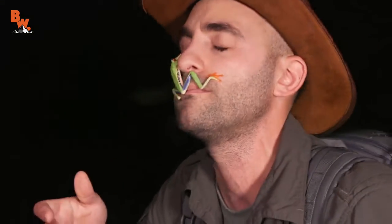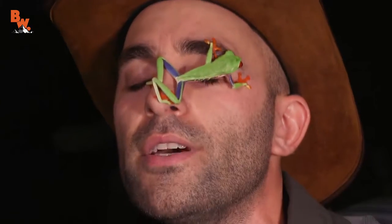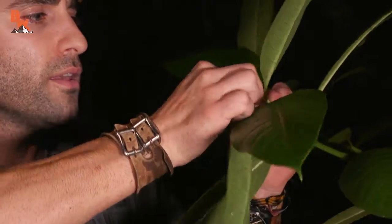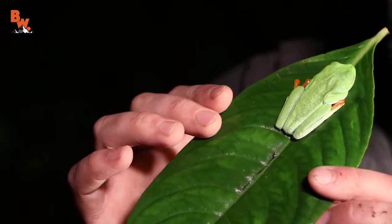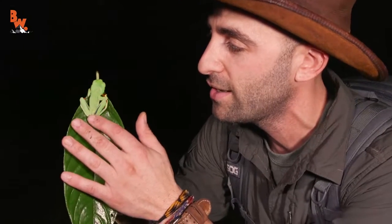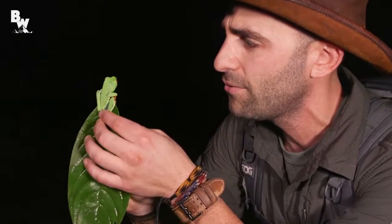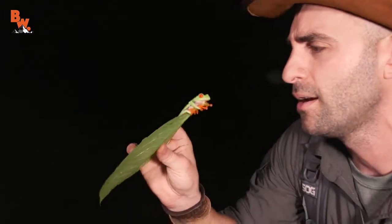Now, this frog just does not really want to cooperate, does it? No. He really wants to crawl on my face. Okay, back on the leaf. All right, let's see if I can do this. This amphibian is going to be much more comfortable if I actually keep it on a leaf like that. Now, there is a perfect example of this animal's camouflage. He's like, you can't see me, but we can. Let me see if I can get him right up on the edge of the leaf. Like that. Do not jump on my face again.